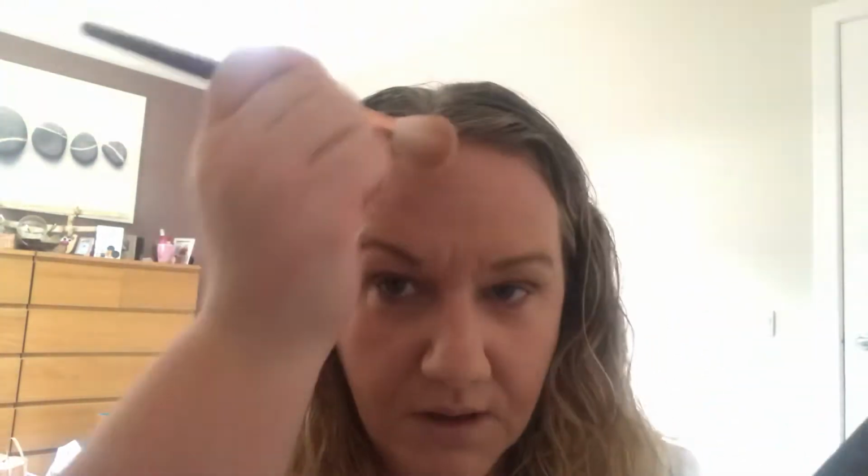So I'm going to take this brush, my angled brush, and I'm going to try the contour. I find the contour quite difficult to blend, which is why I blew the brush to get the excess off. So actually that seems to be blending much easier than yesterday. Yesterday I was having a fit. Honestly, there was no bad language or anything. I was swearing inside my head.